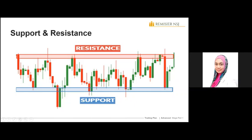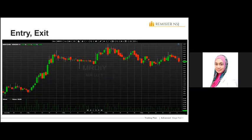All right. So we're going to look at our entry and exit level here. This is how we enter and exit a trade. We're going to map out the plan here. So assuming you have done your research on a particular company, let's say here we take Mr. DIY, for example. You determine the stock to buy, this is what we're going to buy here, and you consider that this is a stock that is worth investing in.